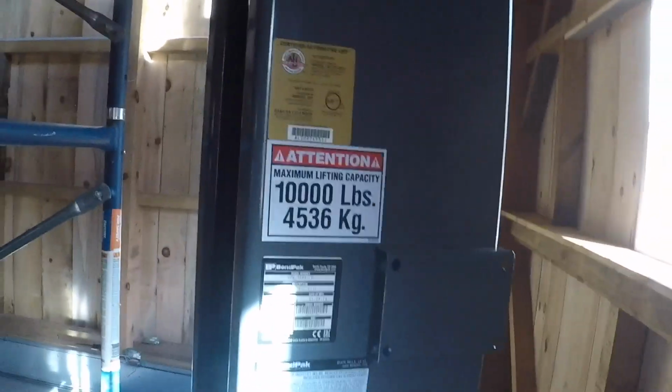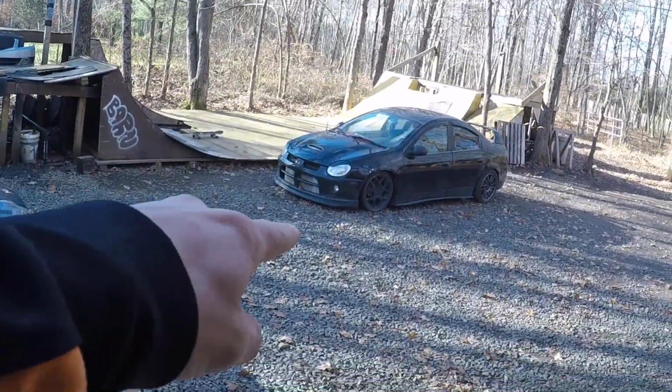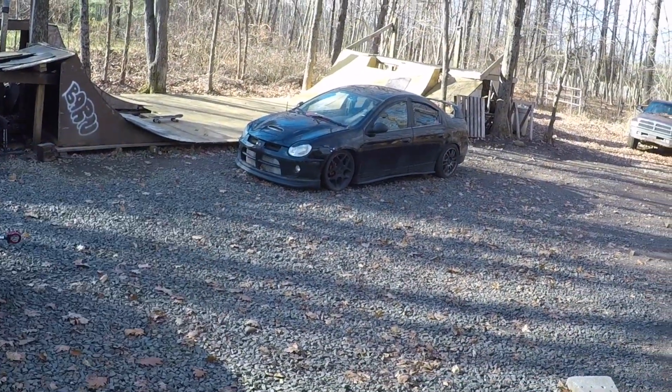But this thing is, you know, basically installed. We got it bolted into the ground. All we got to do is get our motor mounted right there, and this thing is gonna be in use in the next couple days probably. As you can see, we got a bunch of wiring going on. We already have 2 builds that are gonna start right when this thing is done. That is the first project.